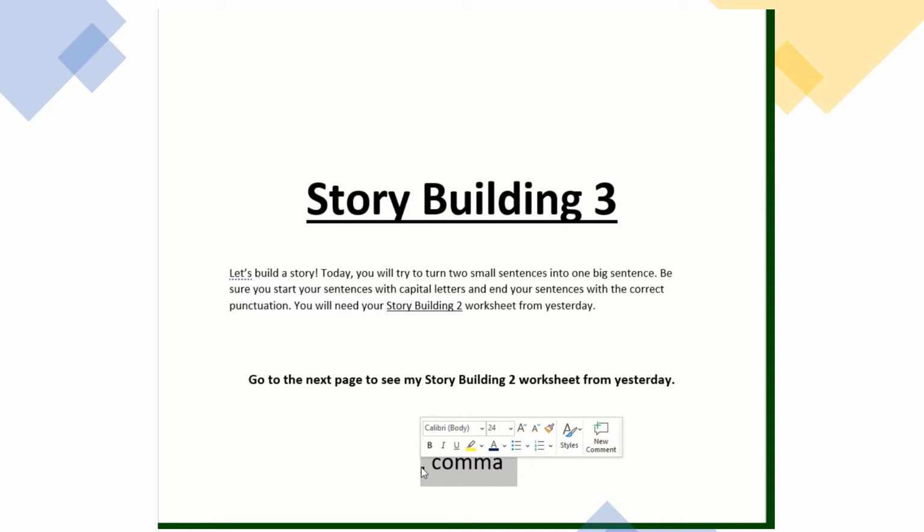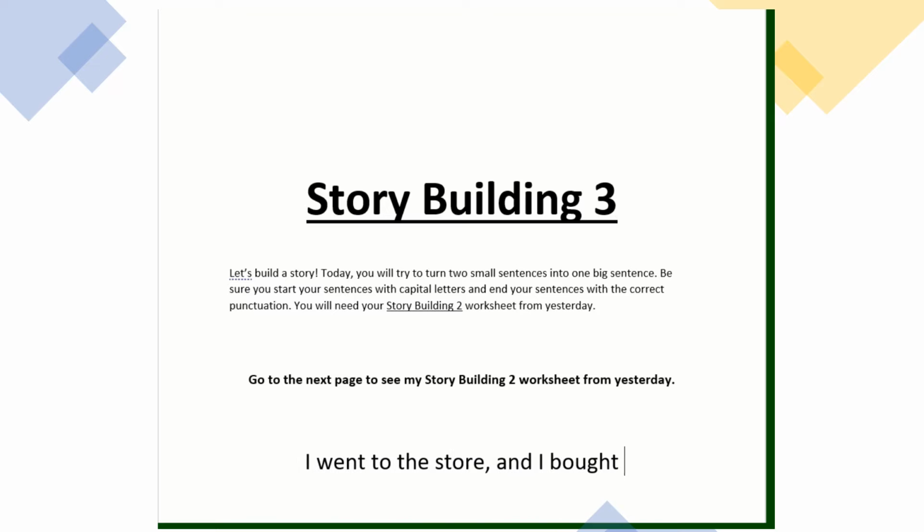And so I can say, I went to the store, comma, and I bought candy. I went to the store, comma, and I bought candy. And you can see here the comma and. And that's what we're going to be working on.